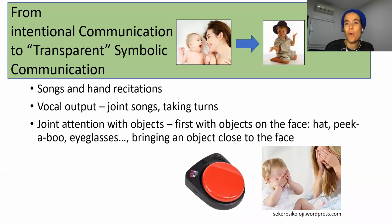Okay, let's move forward. Now I recognize that my client is already in the intentional communication stage, meaning that he already understands that he can affect the people around him, he can affect his caregivers, he can pull their attention, but he can only make them come to him, but he can't yet understand that he can put content in the conversation. So I want to develop joint attention, and I want to develop what I call transparent symbolic communication.